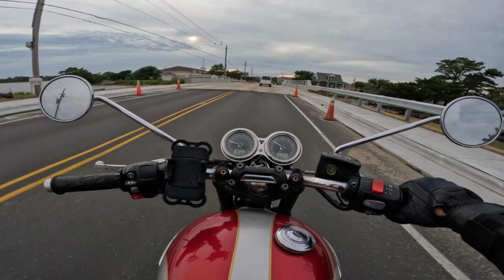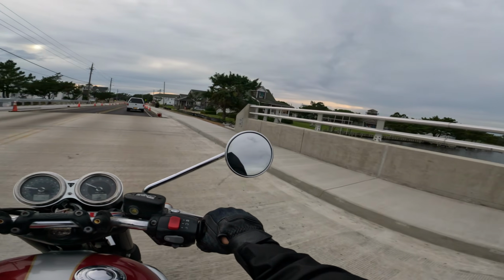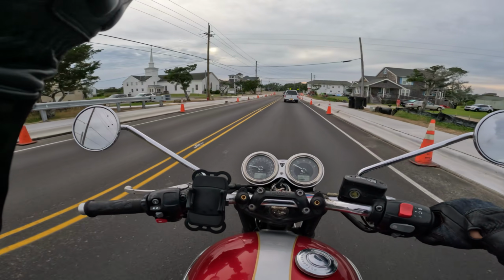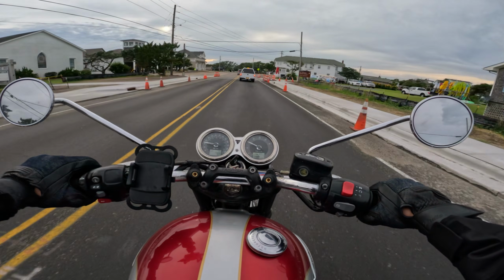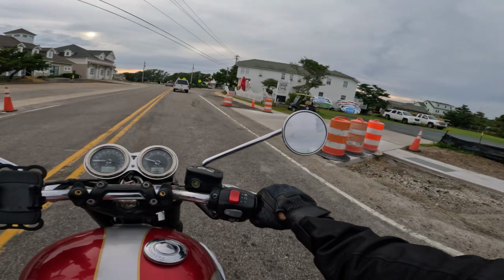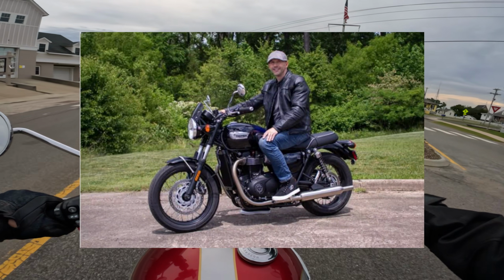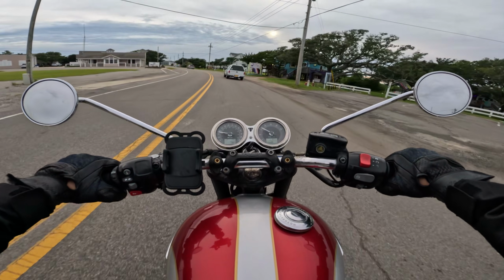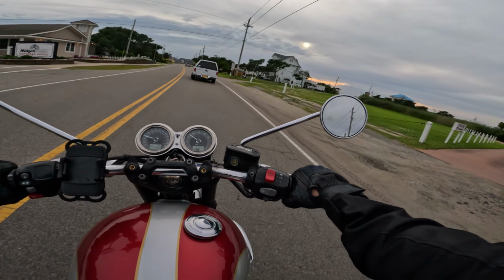Alright, so we're heading south on Route 12 in Hatteras. Take a little tour of the southern tip of the island here. Oh my gosh, the sand blowing right in my eyes. So I am a T100 owner, and I've had the privilege of renting this T120 for the past week.